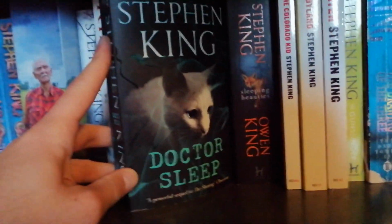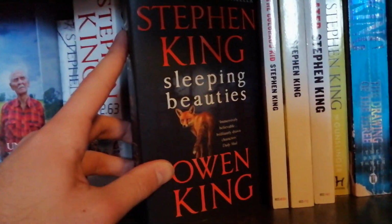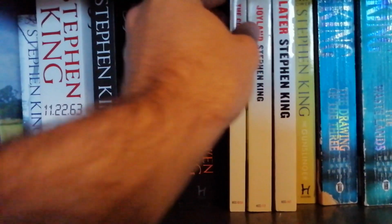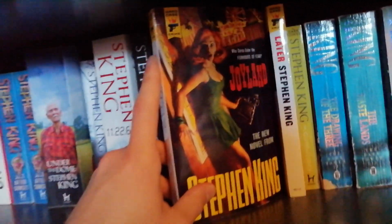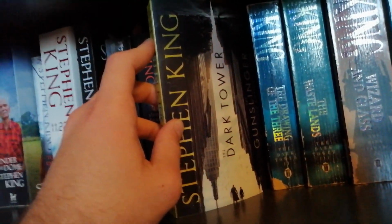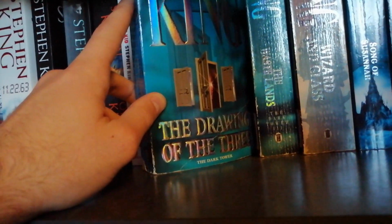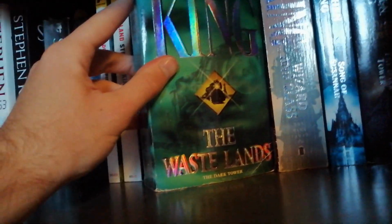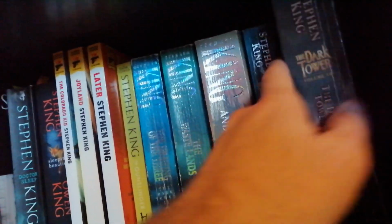We have Doctor Sleep, which I loved. We have Sleeping Beauties. And then I put the Hard Case Crime books all together. Colorado Kid. Joyland, which is one of my favorites. Later, which I haven't read yet. And then we have the Dark Tower series. I hate this cover though, it's like the movie cover. But I don't have the first one in English. The Drawing of the Three. The Waste Lands. Wizard and Glass, Song of Susannah, and The Dark Tower.